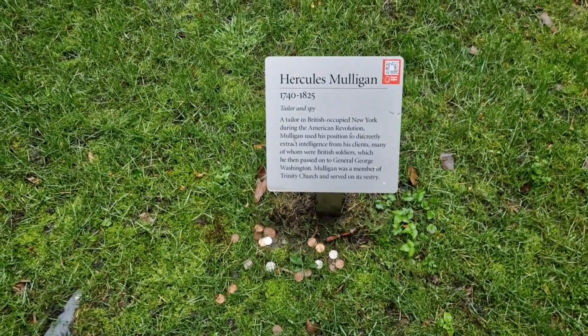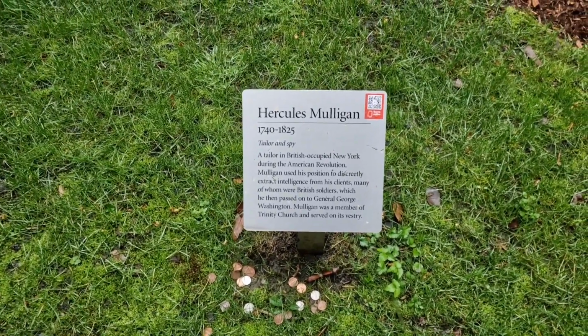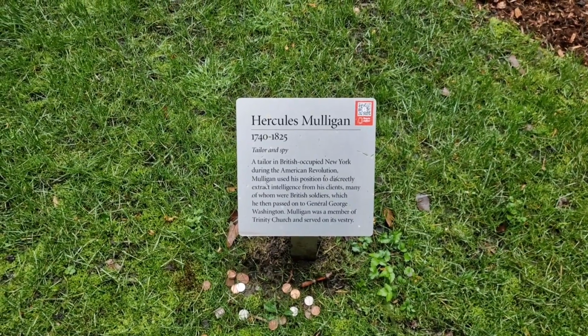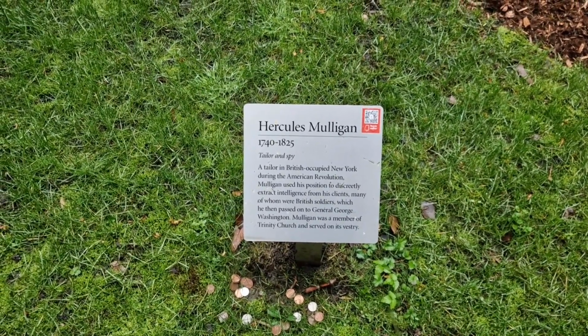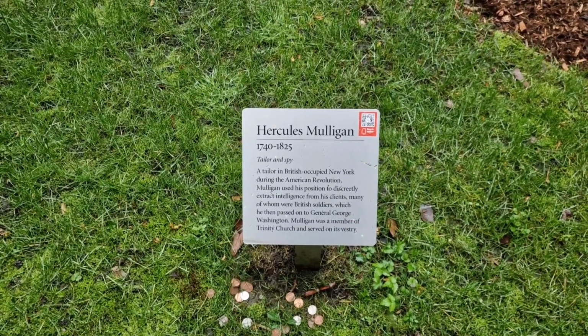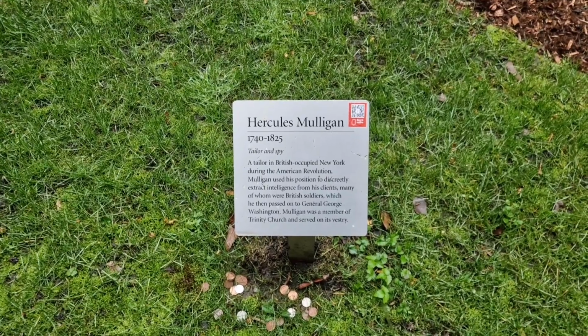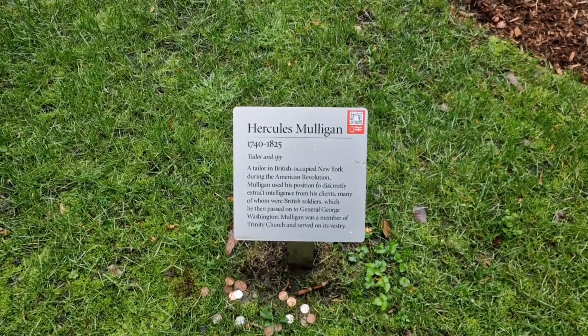Mulligan, Taylor and Spy. Taylor and British occupied New York during the American Revolution and used his position to discreetly extract intelligence from his clients, many of whom were British soldiers.